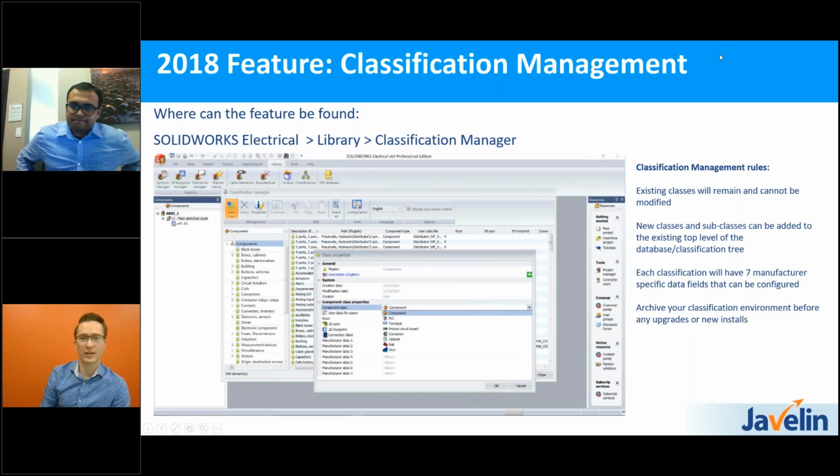So we're going to discuss today some of the great new features in 2018. We're going to have a bit of a Q&A session between me and Delvin. Delvin is our product manager. He is the SolidWorks Electrical guru in Javelin. So I'm going to be asking him what he thinks about these.